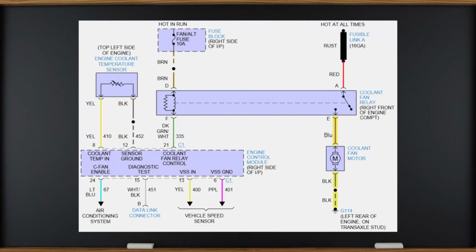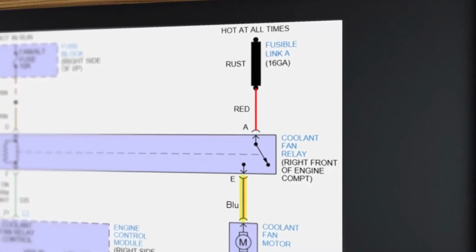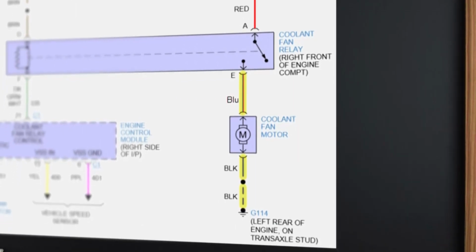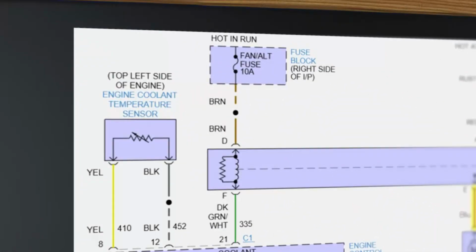So I want to spend a little time on a schematic here. We're going to go down the right side over here, and you can see I have 12 volts down the right side. That's a heavy amp 12 volt. That's actually the fan circuit. It just goes through a relay down to the fan, and then the fan's grounded. So that's 12 volts, but it's a heavy amp 12 volts. Keep that in mind for a second.